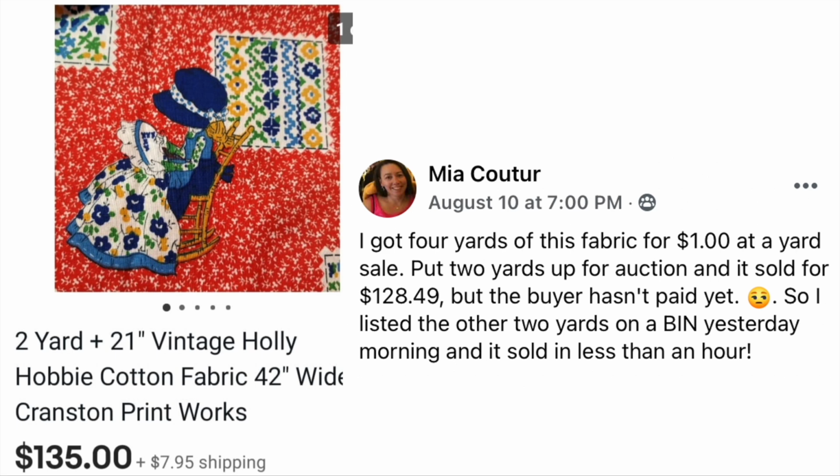Okay, Mia has a fun item. She says, I got 4 yards of this fabric for $1 at a yard sale. Put up 2 yards for auction and it sold for $128.49, but the buyer hasn't paid yet. So I listed the other 2 yards on a buy it now yesterday and it sold in less than an hour.